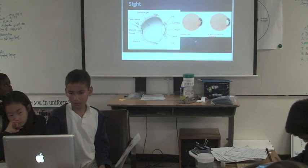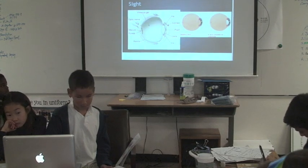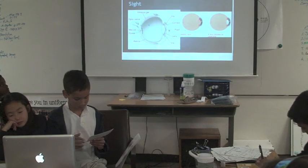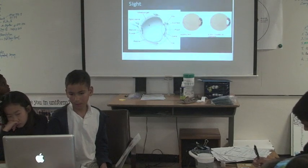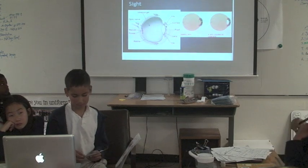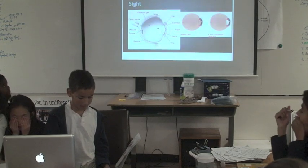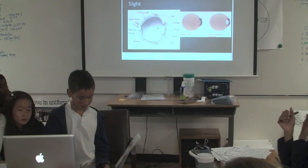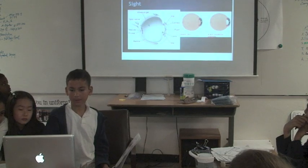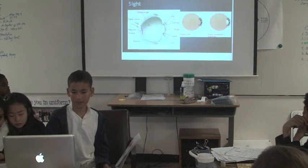So the light goes through the cornea, which is the clear lens on the front of the eye. And the cornea refracts the light. The iris, the colored part of your eye, controls the size of the pupil, which is the opening for light. There is a clear lens behind the pupil that focuses the light and reflects it onto the retina.